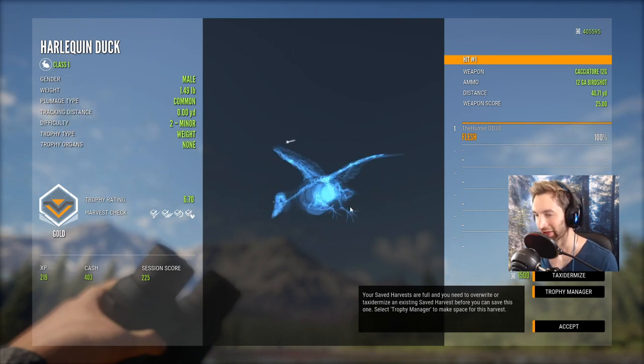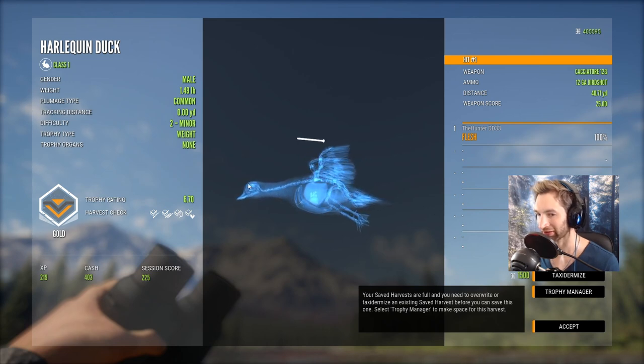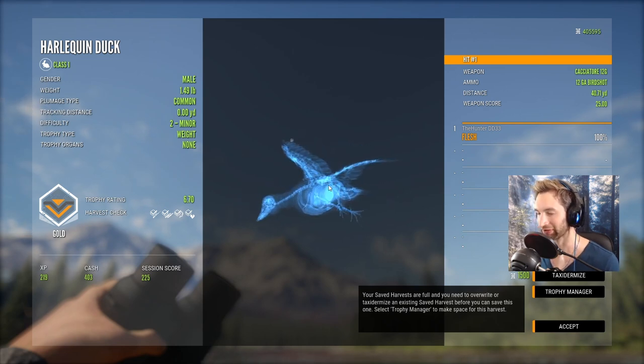You know, I wish that they would actually fix this. They did fix a lot of the bird shot for small game animals. It does show the pattern, but for ducks, for some reason, it's like broken. Obviously, that duck just got smoked. We put like a 2 foot lead on him.